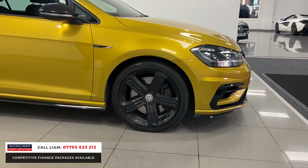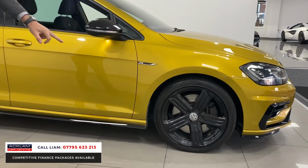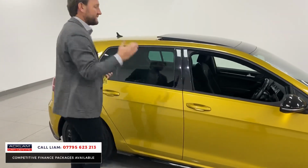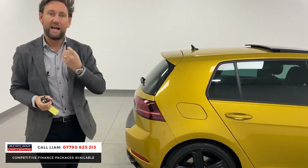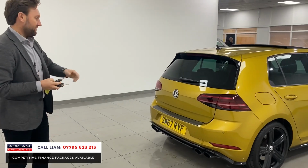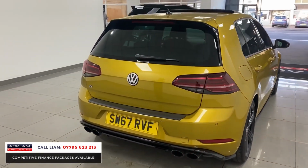The wheels, 5-spoke, high gloss black. You've then got the skirts, the black mirrors, so it all breaks it up beautifully. Panoramic roof, massive key feature on a Golf. Very important, this car's a 2018 model year, so it's the facelift R as well. So they changed things like sweeping indicators. It's the newer model, new generation facelift car.